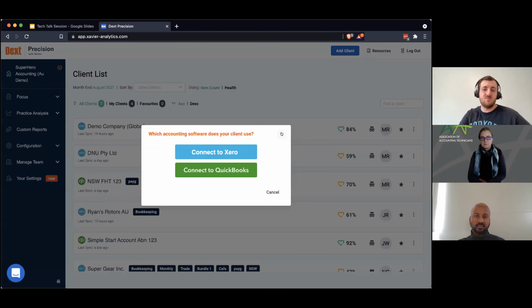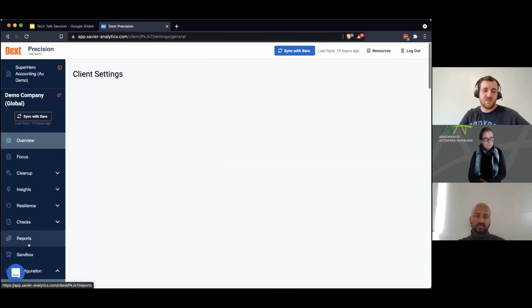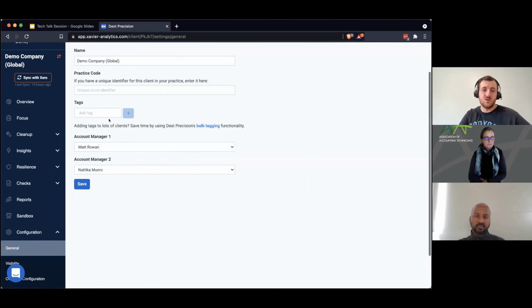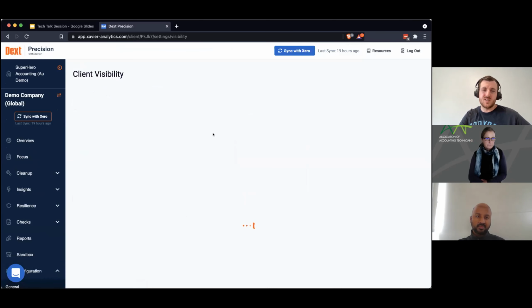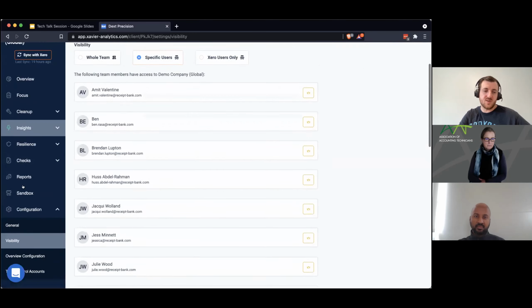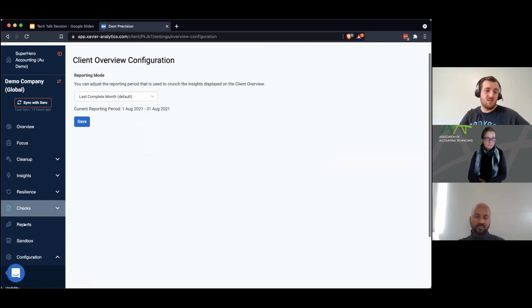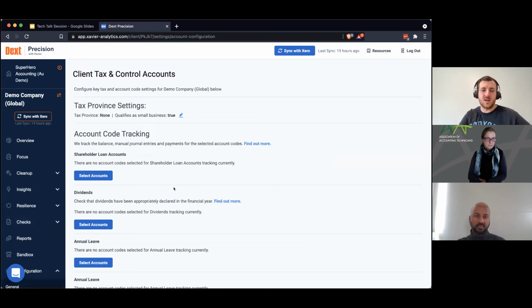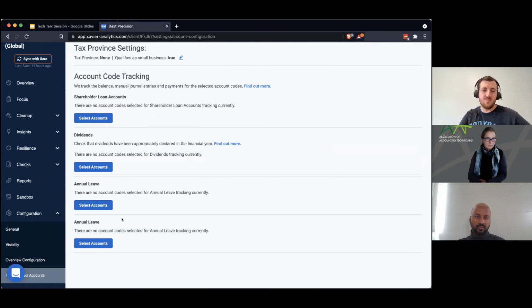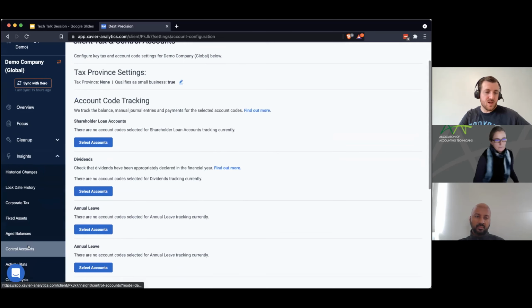You just need to add the file. Once you've got the file added, you then just want to make sure that you've assigned under the configuration section here who's going to be responsible for that client. So, who's the account owner 1 and 2. Visibility is by default set to owner users only, but you could change it to the whole team or specific users. In the overview configuration, just select what the default reporting mode will be. And then the final step here is mapping out those liability accounts, the annual leave one there as well. If I show you in here, like the wages payable and so forth.